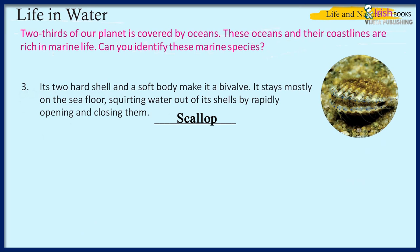3. Its hard shell and soft body make it a bivalve. It stays mostly on the seafloor, squirting water out of its shells by rapidly opening and closing them.